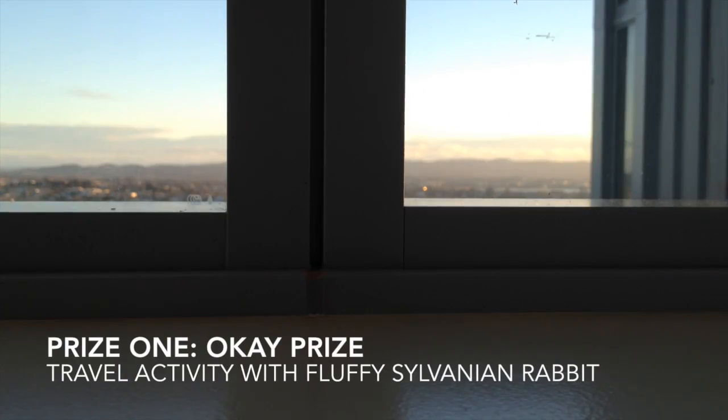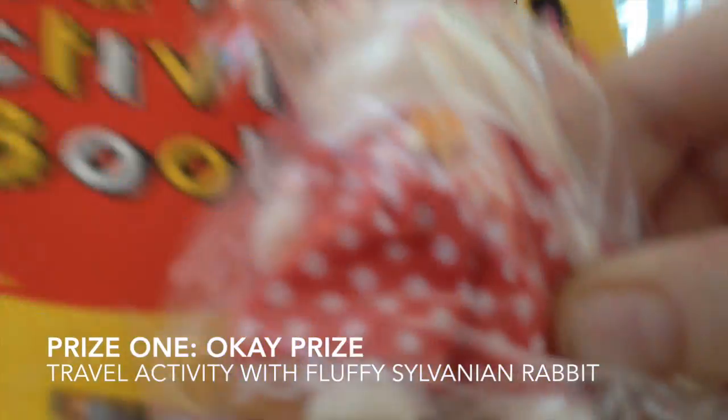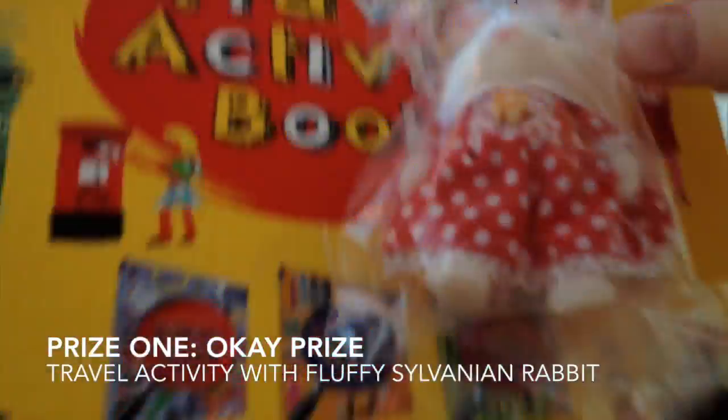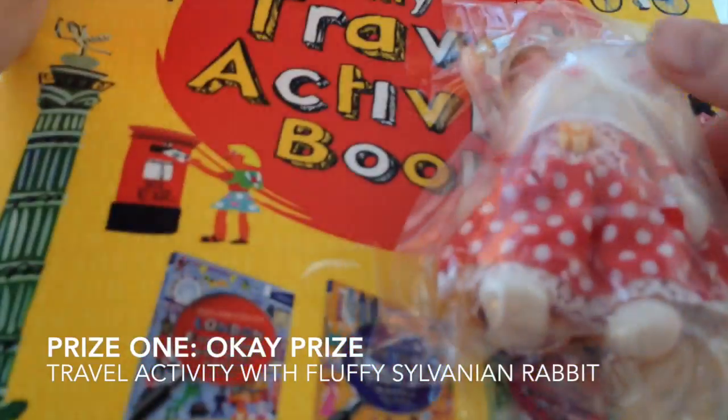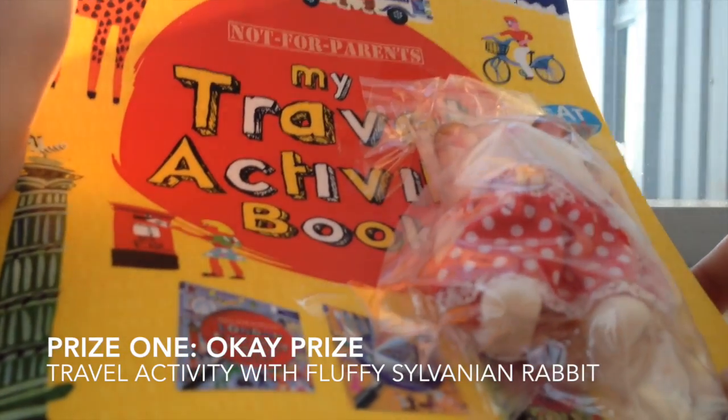First okay prize is this travel activity book compact with a Sylvanian fluffy bunny. Now these are actually two separate prizes, but for some reason I stuck them together. You know when you're bored, you just like sellotaping things together? Yeah, well, I did that.